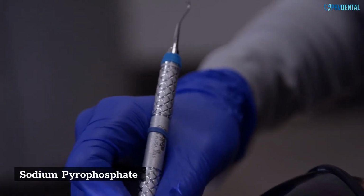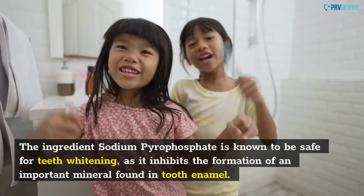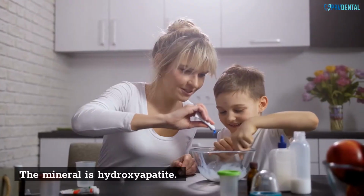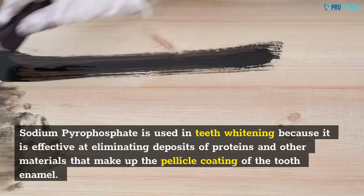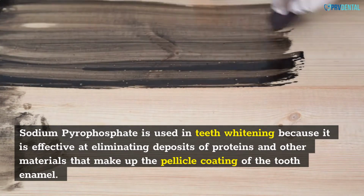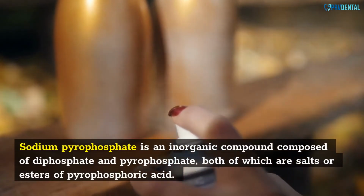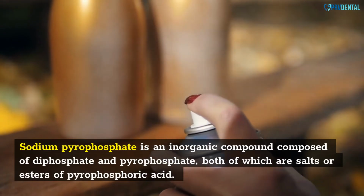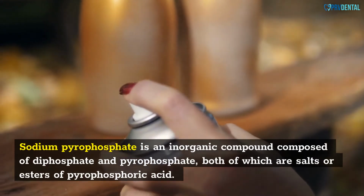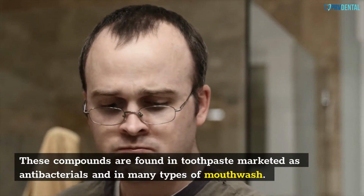Sodium pyrophosphate. The ingredient sodium pyrophosphate is known to be safe for teeth whitening, as it inhibits the formation of an important mineral found in tooth enamel. The mineral is hydroxyapatite. Sodium pyrophosphate is used in teeth whitening because it is effective at eliminating deposits of proteins and other materials that make up the pellicle coating of the tooth enamel. Sodium pyrophosphate is an inorganic compound composed of diphosphate and pyrophosphate, both of which are salts or esters of pyrophosphoric acid. These compounds are found in toothpaste marketed as antibacterials and in many types of mouthwash.